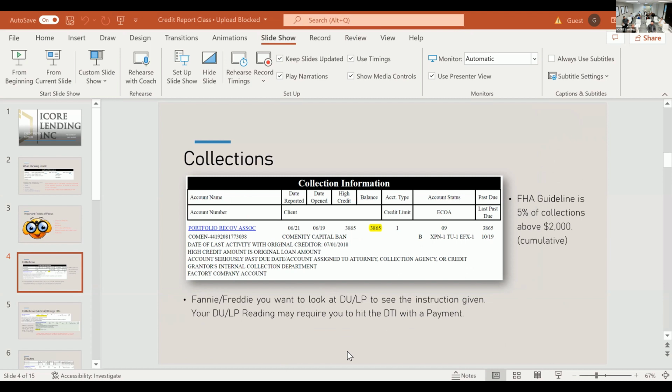So I don't know if you guys heard the question. The question was, if the collection was 2,100, do we hit him with the 5% of the 2,100? Yes. So yes, we are definitely going to hit him with the 5% of 2,100, because at that point it has exceeded that 2,000 mark. So you would hit him with that.